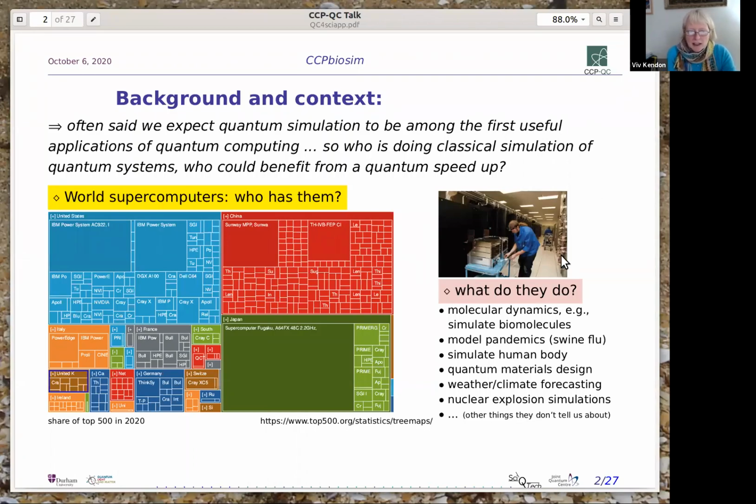This is a picture of Titan, which is one of the ones in the US's spot. I'm not quite sure if I can see which one it is. They're not labeled quite right. Anyway, but what they do, well, one thing you know what they do. They do molecular dynamics, for example, simulating biomolecules, what you've been learning about doing the whole week.